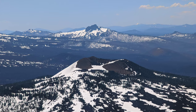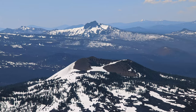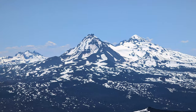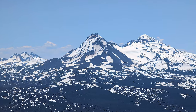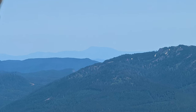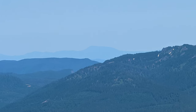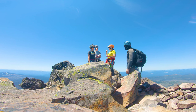Looking in the other direction to the south, Belknap Crater is very close. Then the biggest and best mountain view are the Sisters and Broken Top. In the very far distance to the west is our last mountain adventure, Mary's Peak. Before thinking about the descent, we took a short break to rest and enjoy the summit.